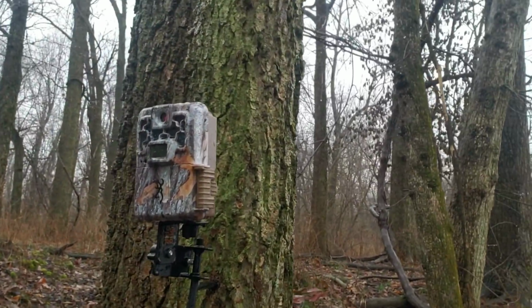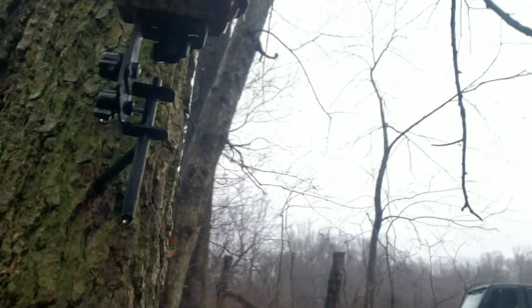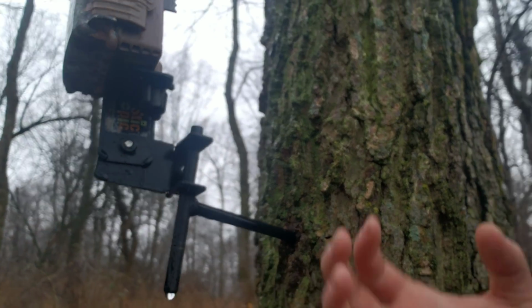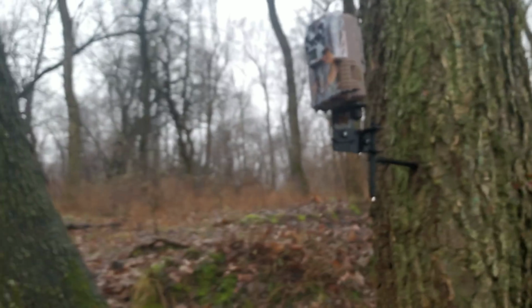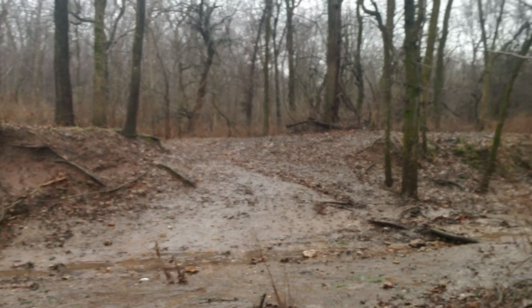This is the Browning Recon Force, and then we've also got the stick and pick outfit, and that thing works out pretty good. You can definitely move it any direction you'd want, up and down, and I'll show you guys the view of that. You guys have probably seen this several times when you've looked at my videos here.